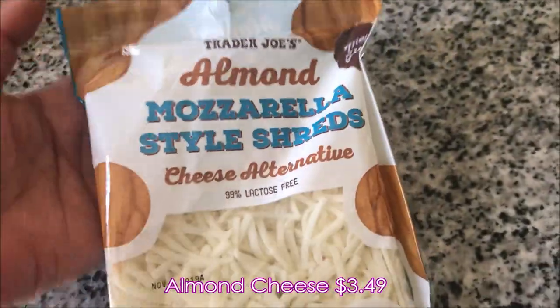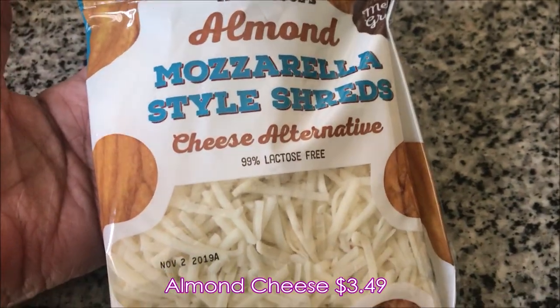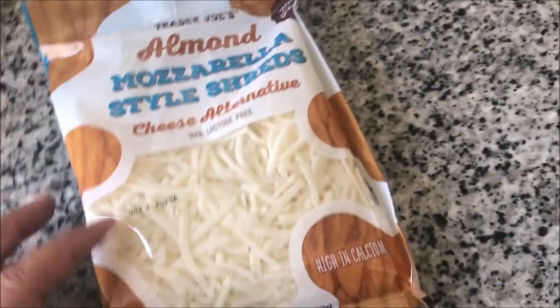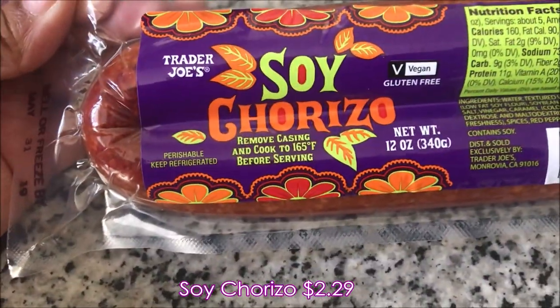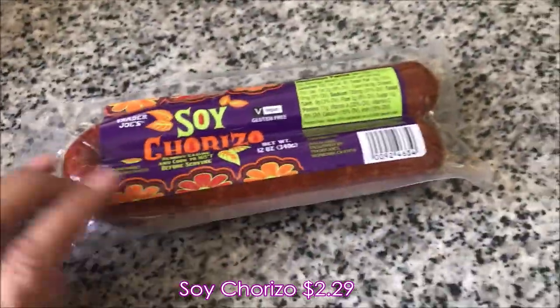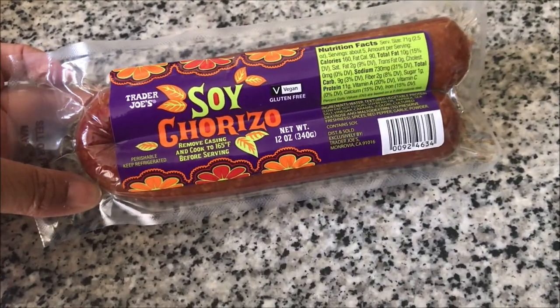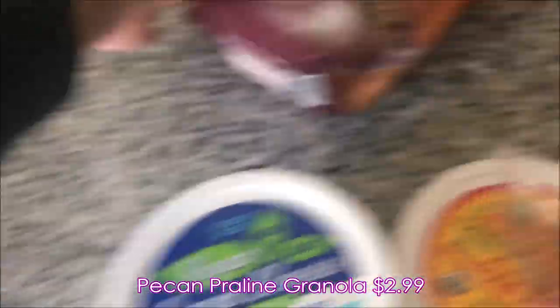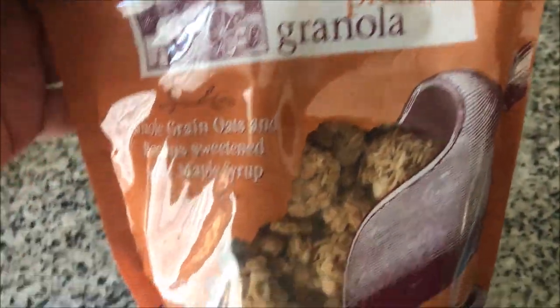And then this is a repeat buy, the almond mozzarella style shreds. And I love these, so I picked up some more. And then I also picked up some soy chorizo, and this is vegan. I'll probably try this with some potatoes, mix it in with some potatoes. And then this is a repeat buy as well, the pecan prelude granola.